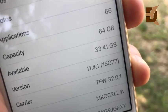And finally, iOS 11 is now on board with this phone, and it will be upgradable to iOS 12. And if the history of Apple is any indicator of software, the iPhone 6s should still be updated to the next version of iOS as well.